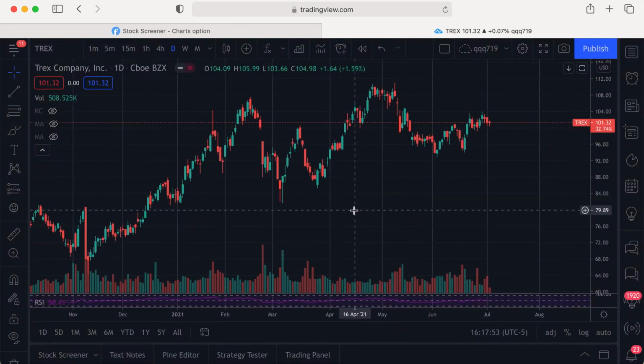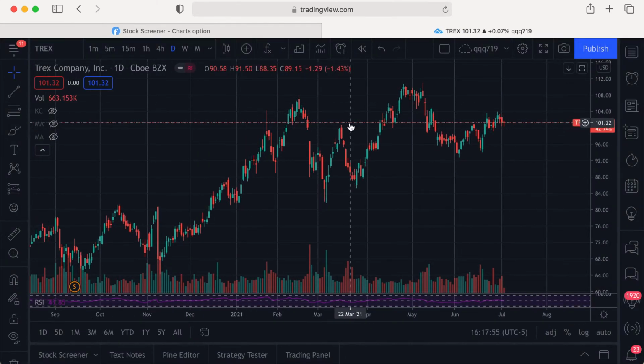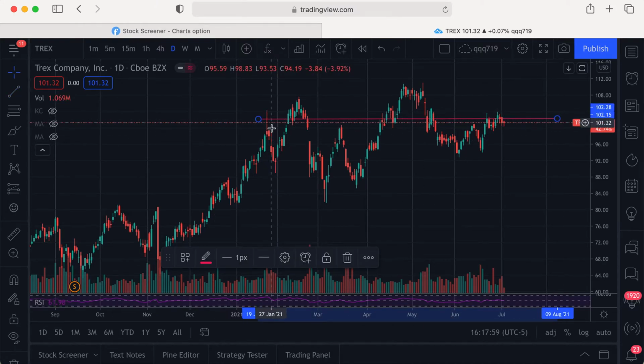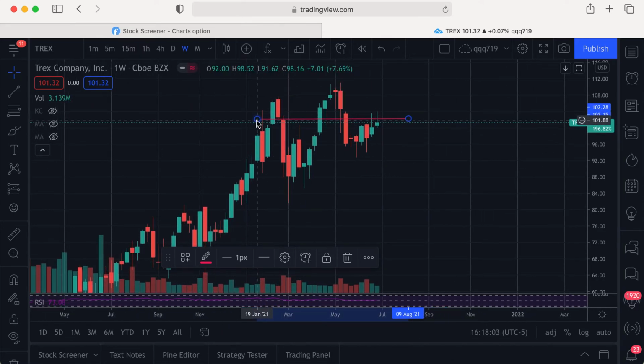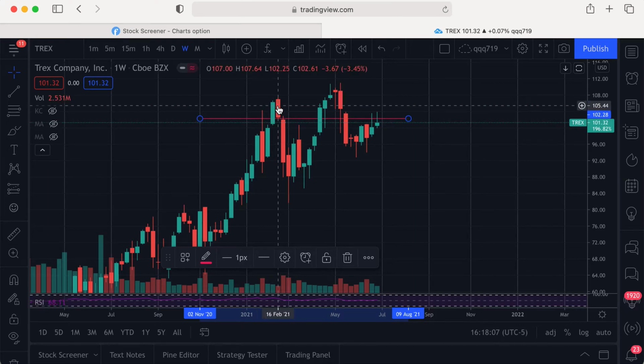TREX, kind of same thing. Now this one has been chopped down every time it hits this area. Kinda on the weekly, it looks better. So it looks kind of like Apple. It looks just like Apple. Got here, broke. Got above it, broke. Got back above it, broke. Getting back above it, we might come back up and fill this green candle. So we might wait on that one.